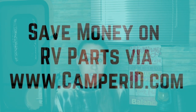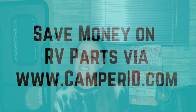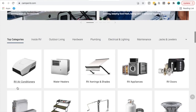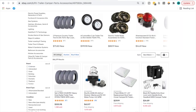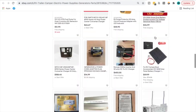The 19th tip I have for saving money while living in an RV is to save money on the parts that you buy for your RV. So you can check out camperid.com to find some of the lowest prices around on RV parts, as well as eBay. I would check for used parts or even new parts on eBay. So I find a lot of things that I need for my RV on eBay.